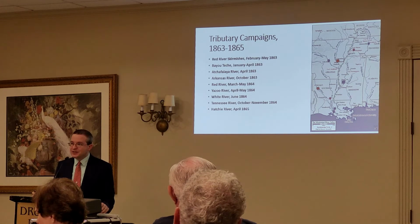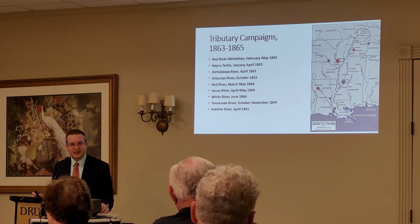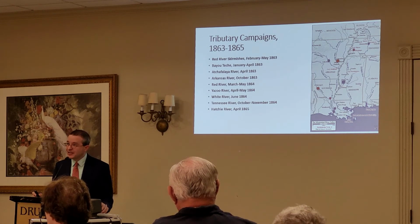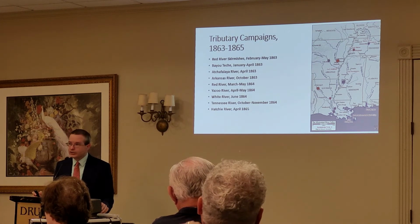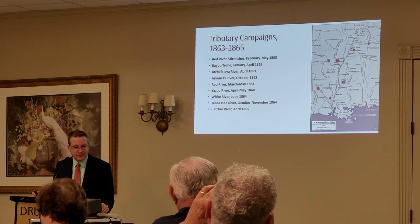We've got the Hatchie River. That's another case of a couple of guys boarding a ship, taking out some shotguns, and then capturing it. The guys who do that are going to get executed, by the way, for war crimes by the United States government. They're just going to get hung after they're captured a couple of days later.